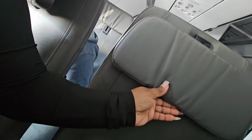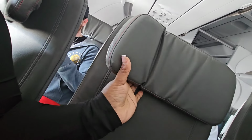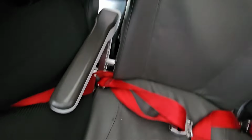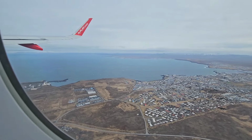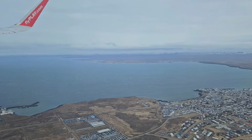This is a view of the seat, and the seat also had a headrest, which was something they said would not be on the airplane, but it was, and it does move and goes up on both sides. The seat is fairly comfortable. It's not as cushiony, and I did notice that you don't have a lot of space underneath the seat, so keep that in mind when you have your personal item. All in all, I think this is a great option if you're traveling to Europe on a budget.